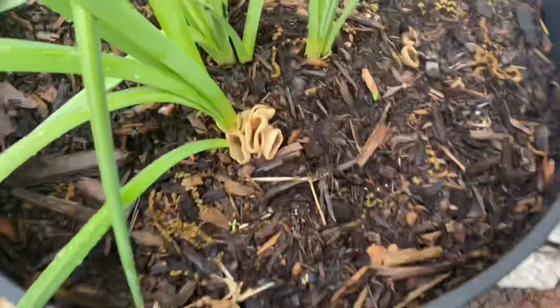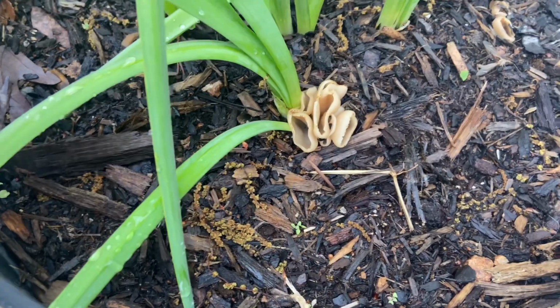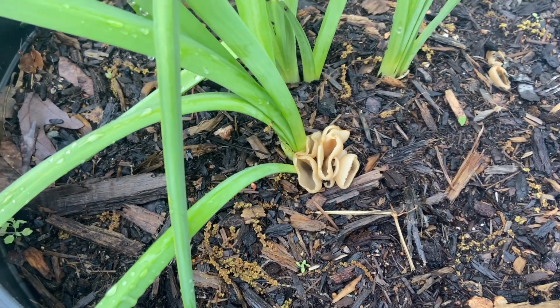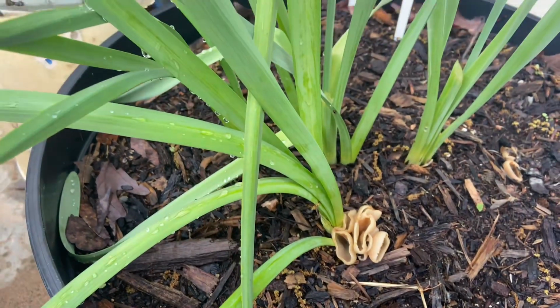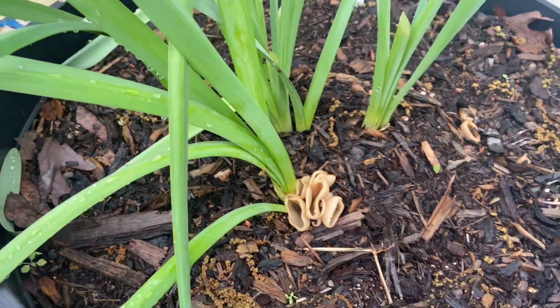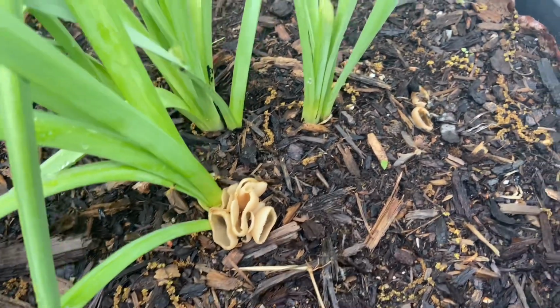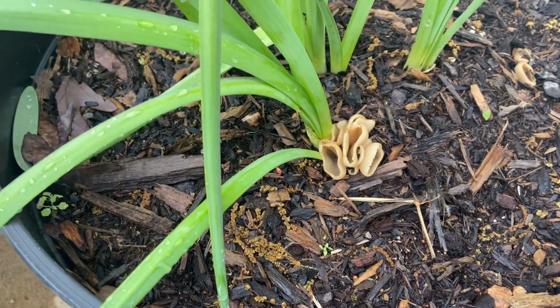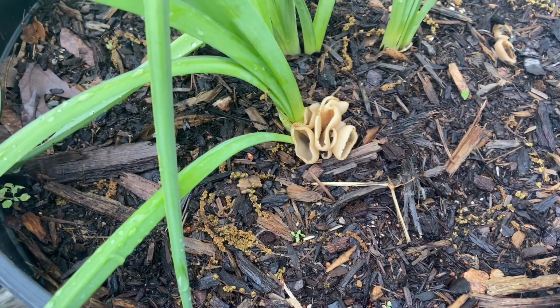Also, check out these mushroom or fungi that I have growing. These are the daffodils in pots, and they're coming up here. If anybody knows what these are, please drop it down in the comments.